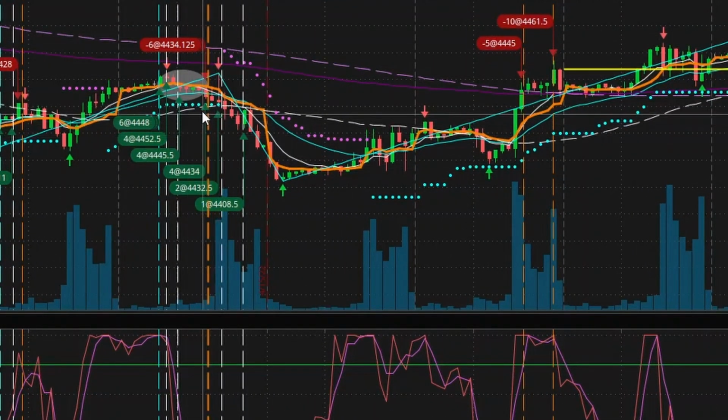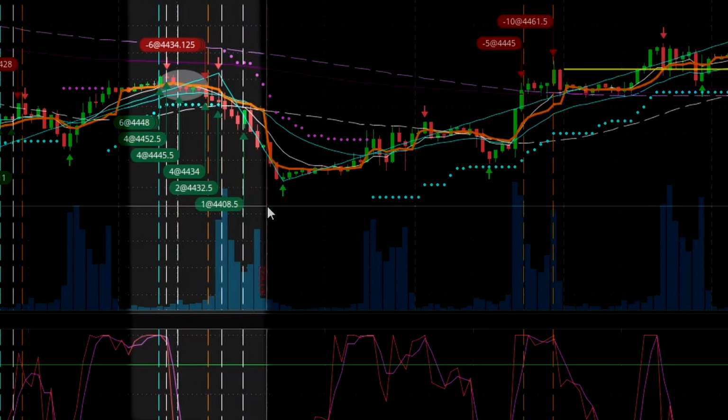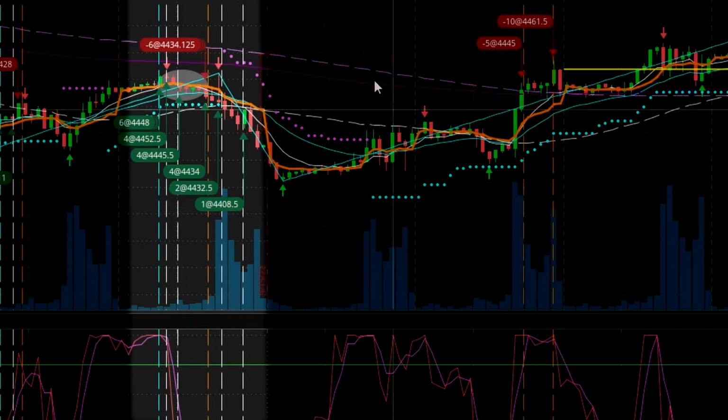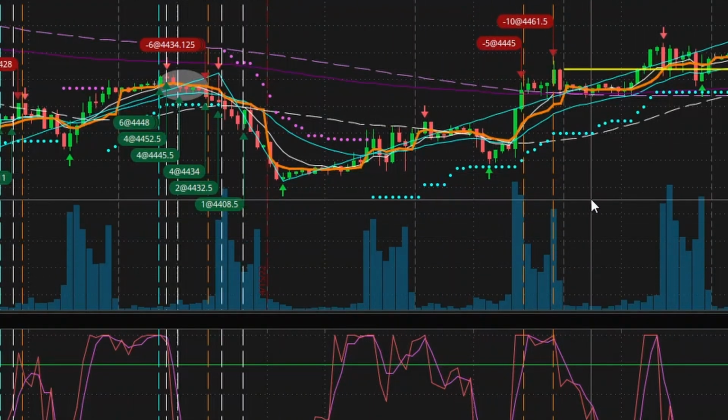So what occurred really is on Thursday before the 3-day holiday weekend, I held on to 15 contracts. So I was going long and the market was heading down, and due to that, I had a mark-to-market loss of $3,958.78.